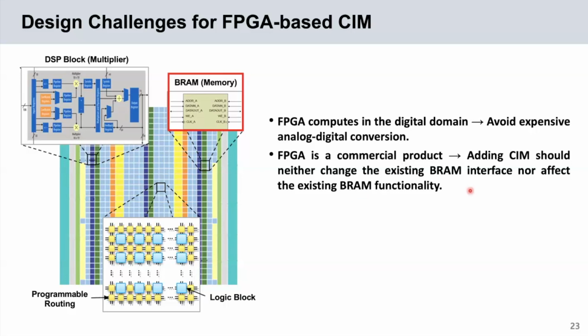The second challenge is that because FPGA is a commercial product, when we do computing in memory, we should neither change the existing BRAM interface nor affect the existing BRAM functionality, because many people are using FPGA for different applications. We cannot say, okay, after adding this computing in memory technique for deep neural network acceleration, when I buy an FPGA I can only use this BRAM for computing in memory. Maybe I need to sacrifice its functionality as a double buffer. That is usually not favorable. FPGA vendors will say no.